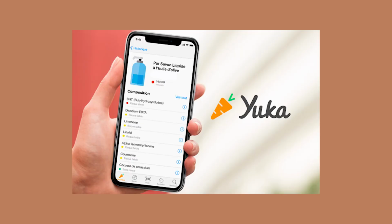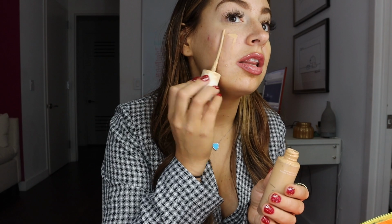And then the foundation that I use, and a lot of this is a huge update from my last makeup tutorial, is on the products I use that are super clean beauty. I got really into figuring out what is clean beauty and what isn't, using the Yuka app at the beginning of this year. I threw out a lot of my old stuff because if I'm being super conscious of what I'm putting in my body, I want to be conscious of what I'm putting on my body.